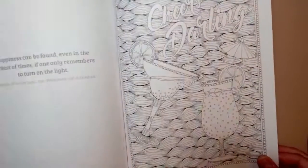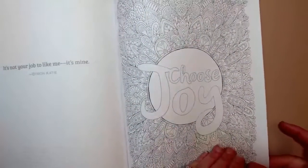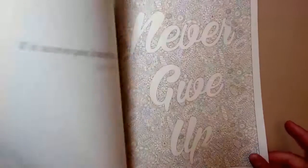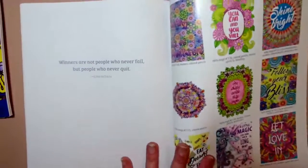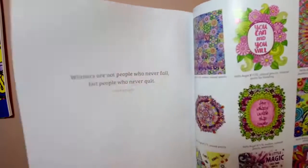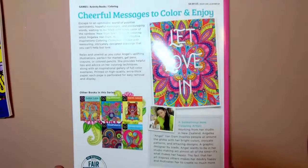Oh, and I'm not seeing any of those half pages in these Hello Angel books, so maybe they don't have the half pages. Yay! I can't remember. I think I have a couple other Hello Angel books. Oh, and you've got quotes on the backs of each one of these also. So that's really neat. So just a lot of positive words and things like that. I think it's a really nice book.